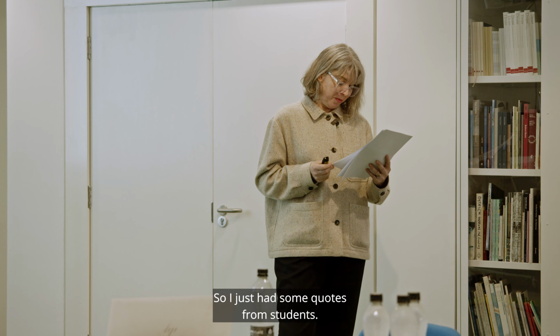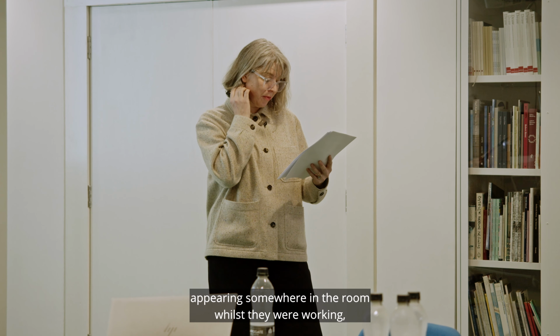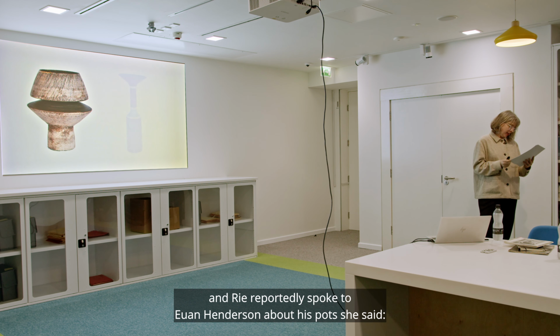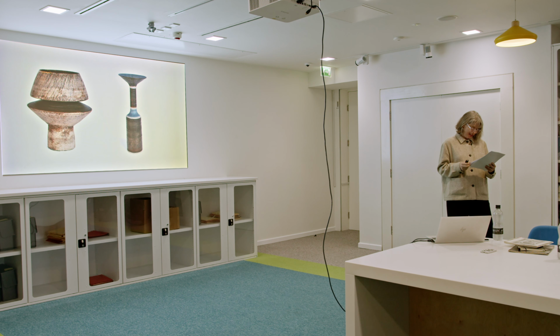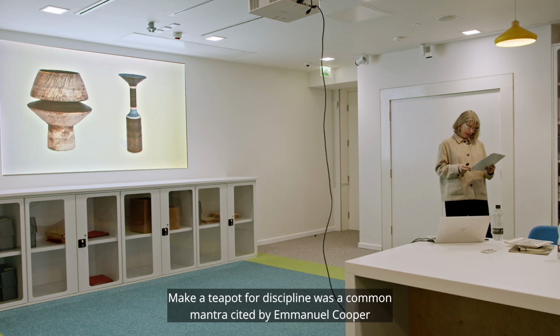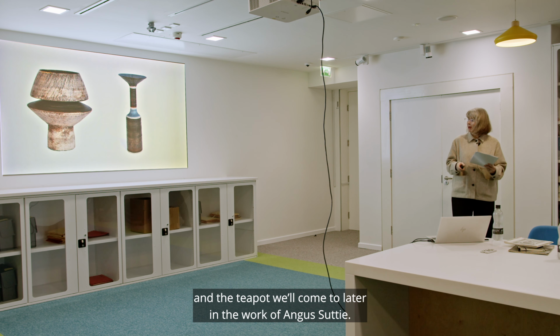So I just had some quotes from students, and John Ward described her as a quiet presence appearing somewhere in the room whilst they were working. And Rie reportedly spoke to Ewen Henderson about his pots. She said, "Your pots are really a caricature of what you want to make, but one day I hope you'll get it right." And apparently this observation had a deep impression on him. She found her niche, silent and stern, but also able to impart valuable direction and advice. "Make a teapot for discipline" was a common mantra cited by Emmanuel Cooper, and the teapot will come up later in the work of Angus Suttie.